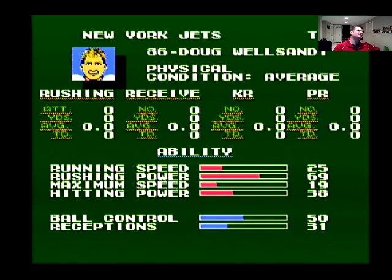Doug Wellsand. He doesn't bring anything extra to the table here, so he's going to be staying on the bench.